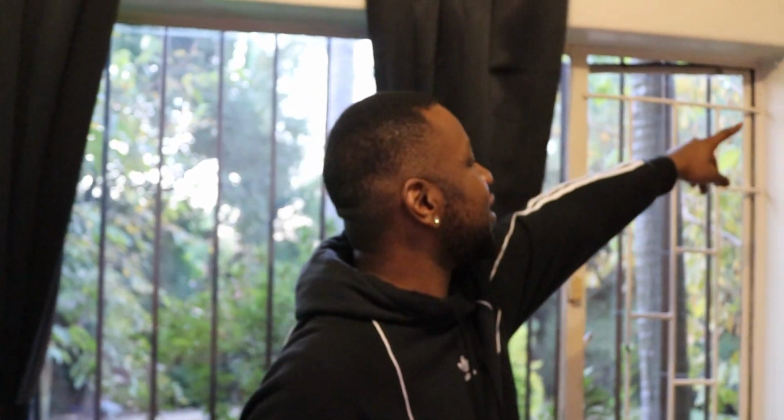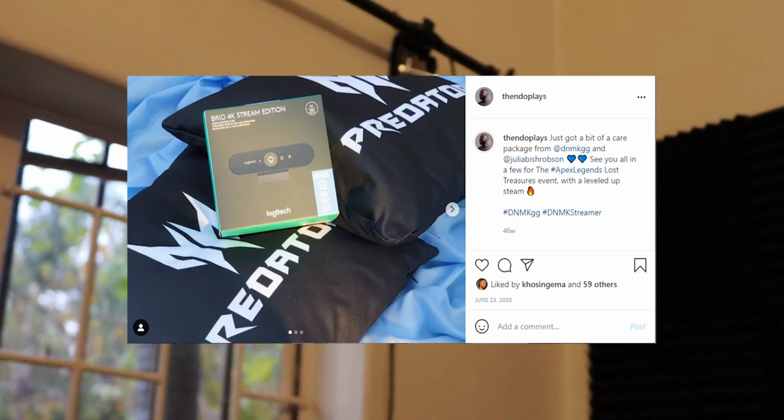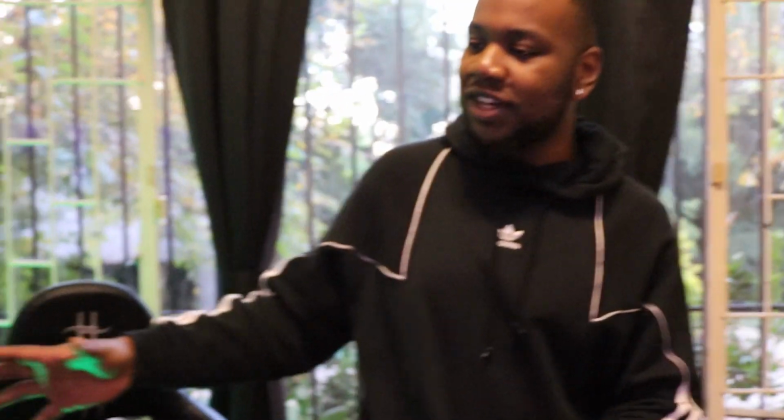The first bit of tech is this Logitech Brio 4K, and this was gifted to me by DNMK when I joined as a joining gift. And if you guys know, it's the back camera in my stream right now, and it pretty much shows the setup. People see the setup every single day, but they still want the video.